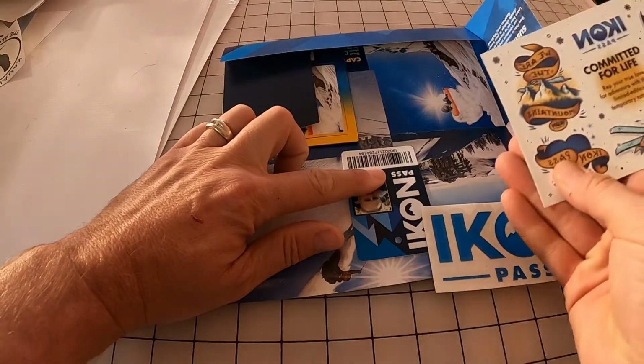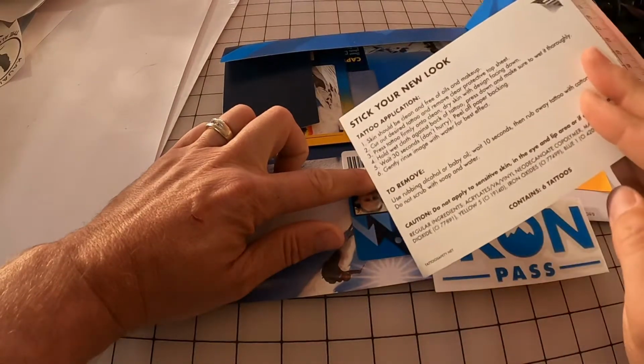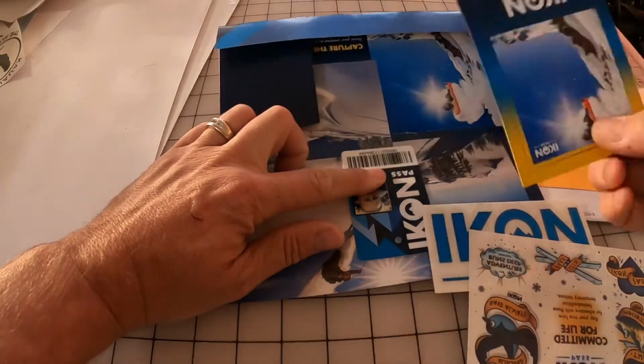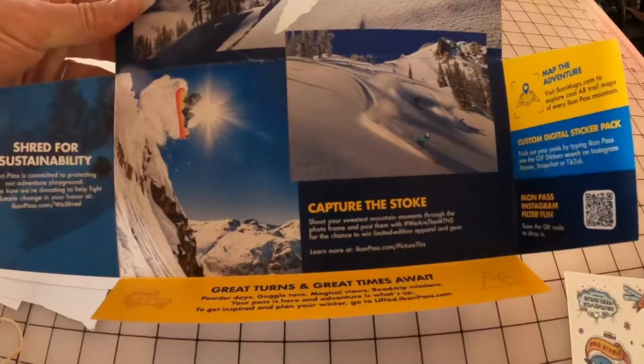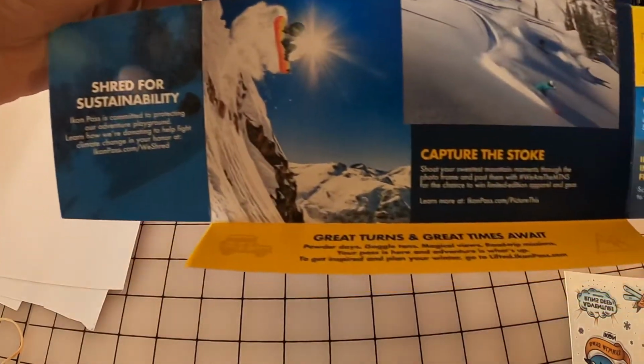What else here? Some reverse printed window stickers. Those go on the inside. And a nice refrigerator magnet. Cool. Nice little insert, information and images.